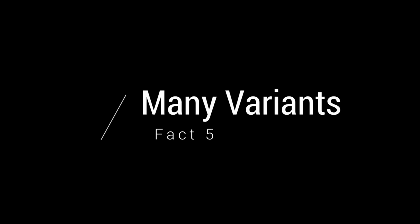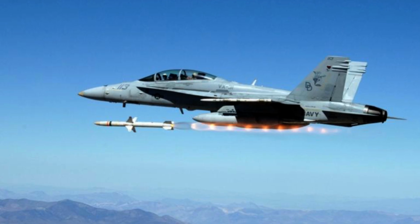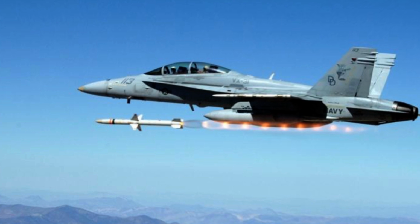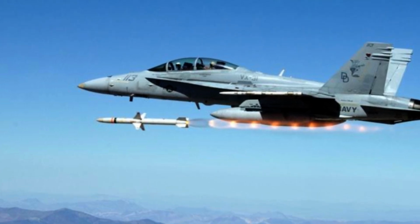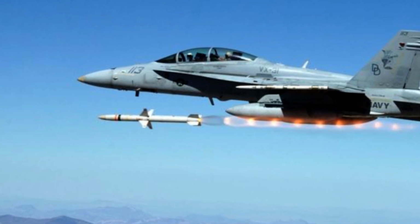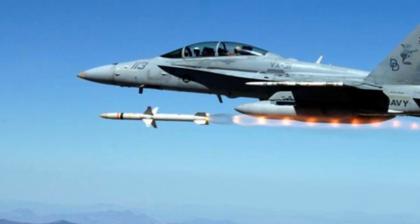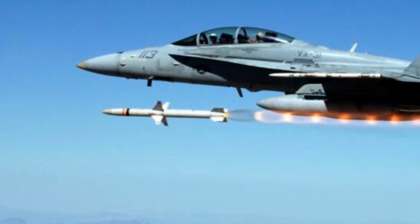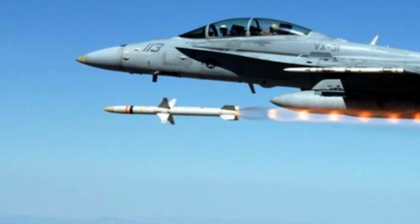Let's get into the last fact: many variants. The AGM-88, as I mentioned in previous sections, has been in development since the 1980s. Throughout the time it's been in service, many variants have been created because many battlefields require an anti-radiation missile system to take out enemies' surveillance targets.